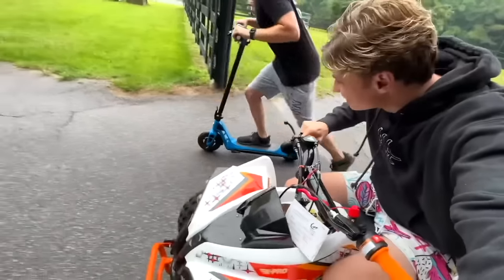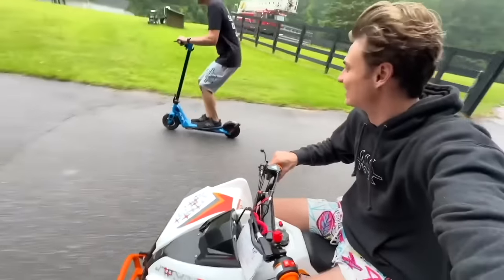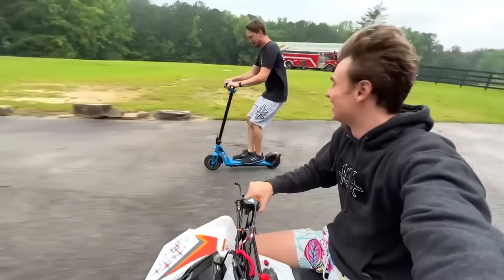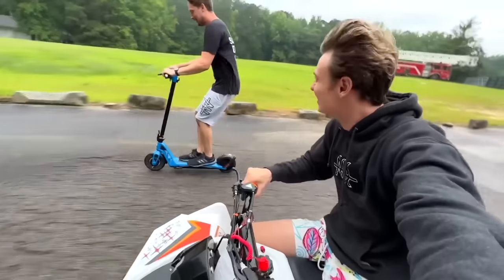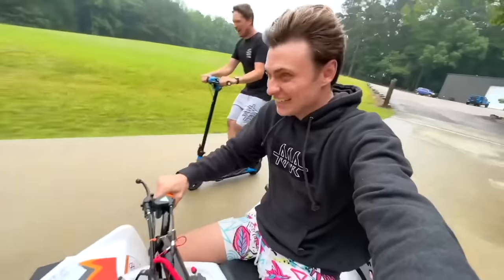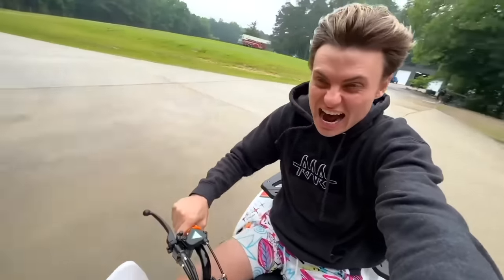3, 2, 1, go. Oh, he's off to a good start. How fast? 10 miles an hour. 10? 15 miles an hour. 15. 20 miles an hour. 20. Oh! Matt went 20. I went faster, so I think this thing probably does go 24 miles an hour. It might actually go faster.